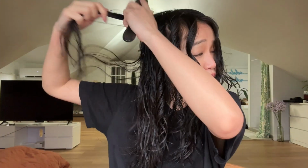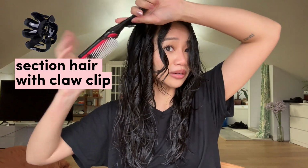I rarely ever get frizz anymore because of this technique. So just do this for the rest of your hair. If you are doing this for the first time, I recommend using a claw clip going from bottom to top. I'm pretty used to this already, so that's why I just go in and do it like this.